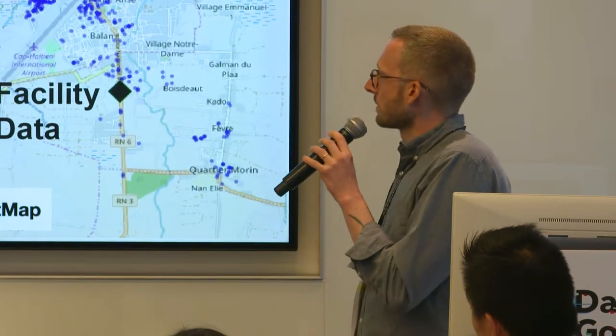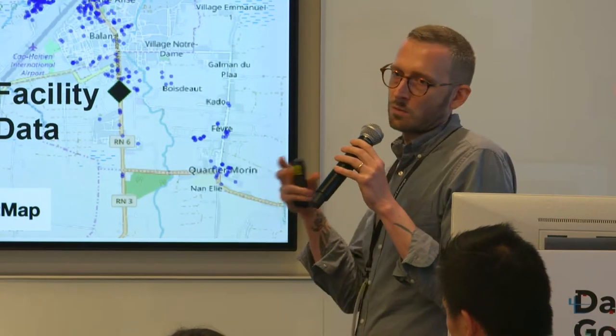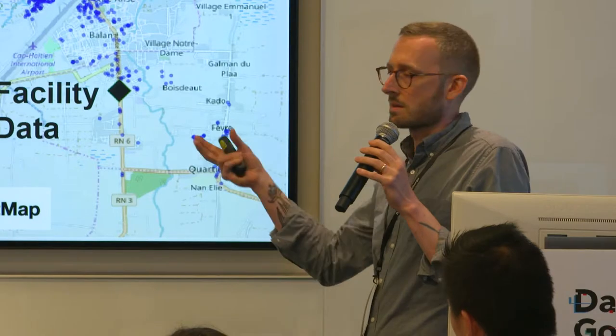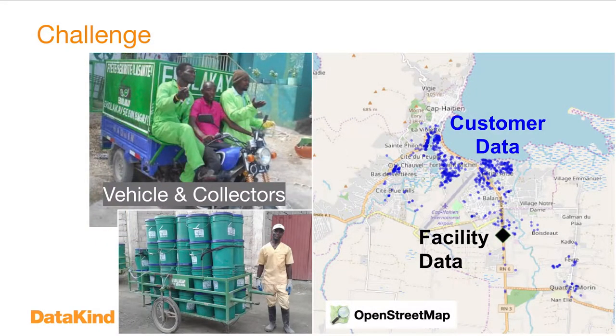with a variety and mix of demand, or number of toilets at the location. They also have some facilities. They have things like depots and some waste transfer way stations, where basically it's just a truck that they park. And then we have vehicles and collectors. They use wheelbarrows, three-wheelers, and then they have the collectors, or the workers. And finally, this is one of the wheelbarrows with the buckets.